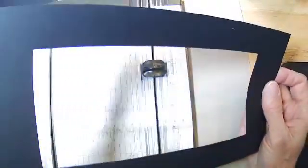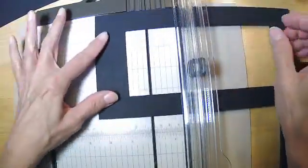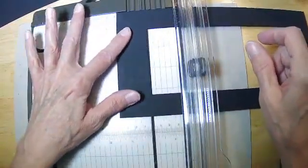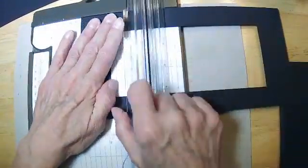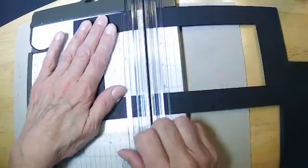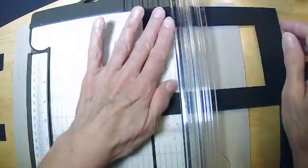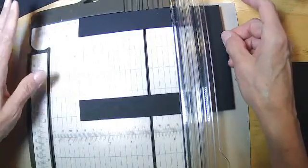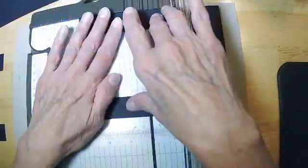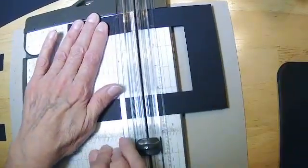Okay, now don't freak out. I'm going to take the frame and we're going to move over to 3 1/4 inches. Hold this down firmly and cut it. Ah, yeah, how about that? Cut it. Okay. Move these two pieces over to 3 1/4 inches. Hold that down firmly and cut them. Slide those two pieces over.